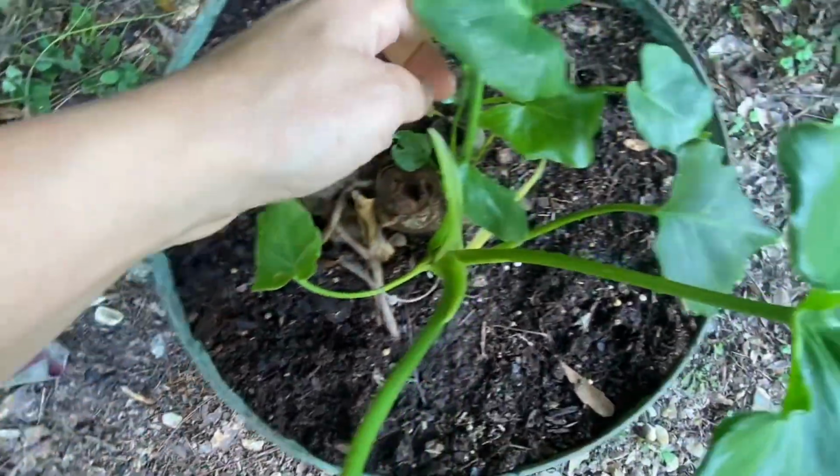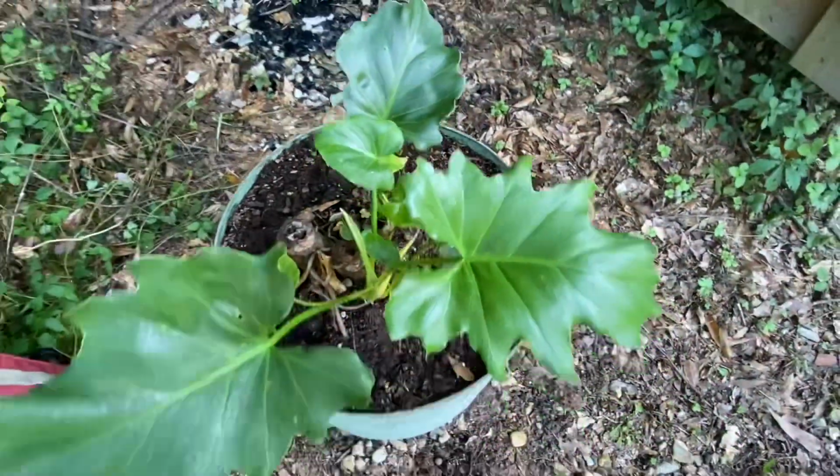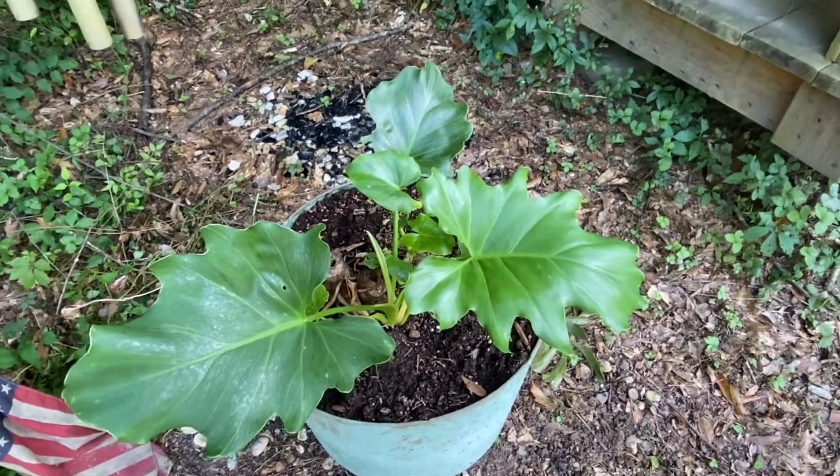So I'm really excited, but look at the little growth and the little leaves. I'm so glad this is coming back. I love this plant. One day, this is another one that I would love to bring inside.